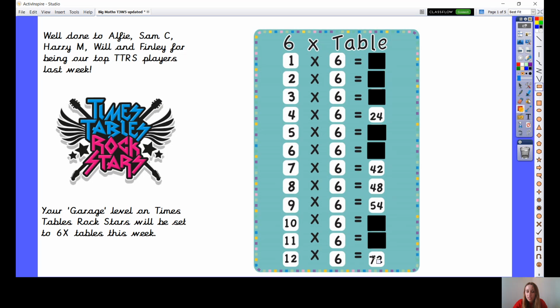And I'm also going to think about 12 times 6. So I know that 10 times 6 is 60, and I know 2 times 6 is 12. 60 add 12 together makes 72.